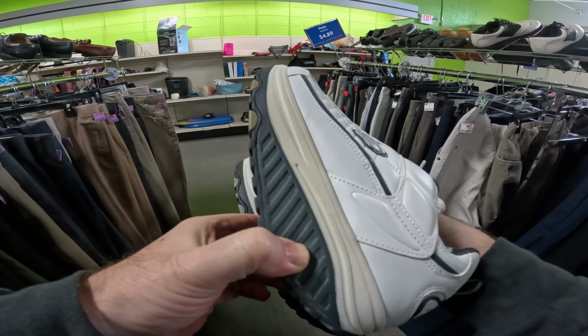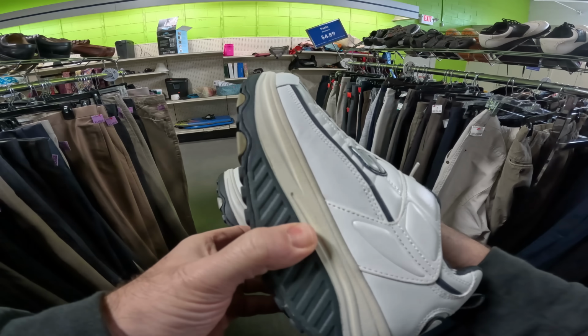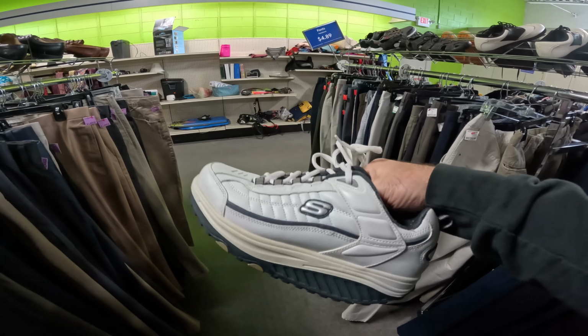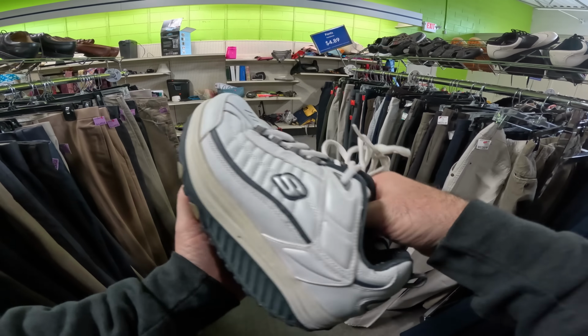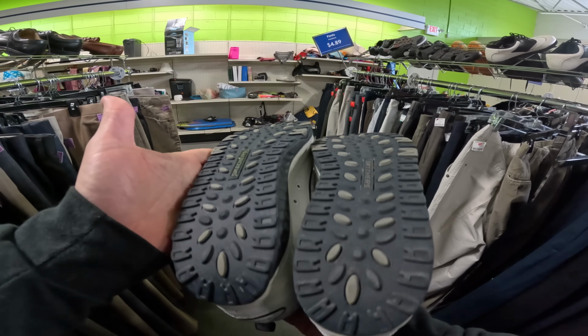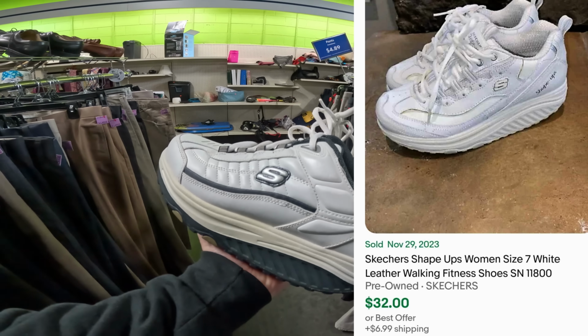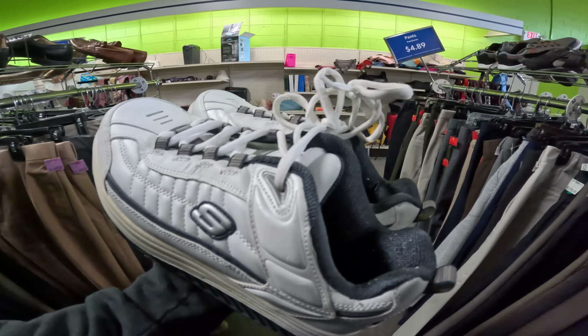First find of the day. Usually shape ups is a no-go because they're so rotten. I have never found one that was not rotten. Like, these are actually good shape ups. They're not falling apart. That's gonna be a buy because these things usually go about 30 or 40 bucks. I'll have to recomp them in probably 8 to 9 months. But I'll just make sure they're still good, but I've never found a pair that wasn't destroyed.